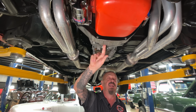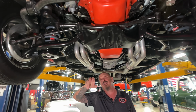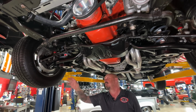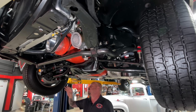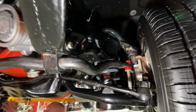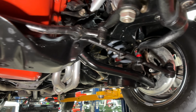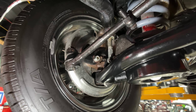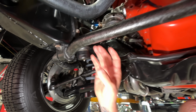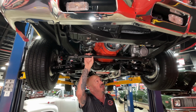We got a stock appearing bell housing, stock appearing clutch linkage, jet coated headers, a high torque starter. We got tubular upper and lower control arms. We got what looks like new springs. We got disc brakes up front. We got new bushings in the sway bars. We got new bushings in the tubular upper and lower control arms. That sway bar is gigantic. All the steering gear's been checked out, looking good.